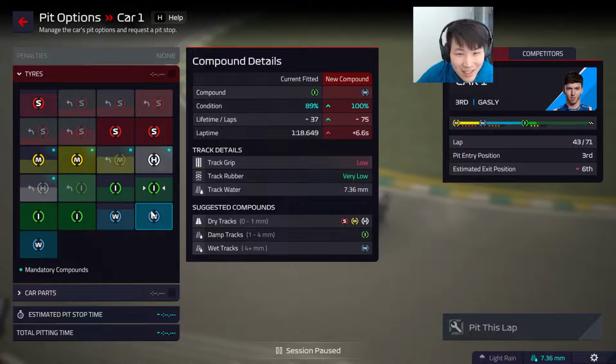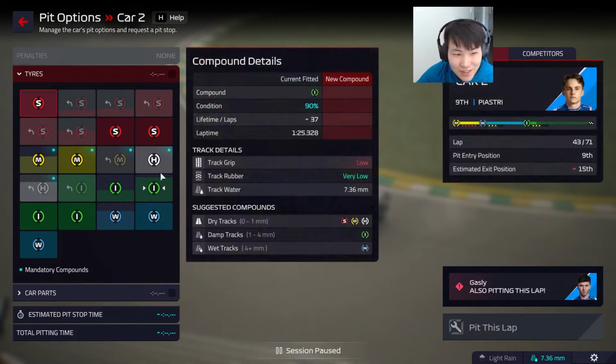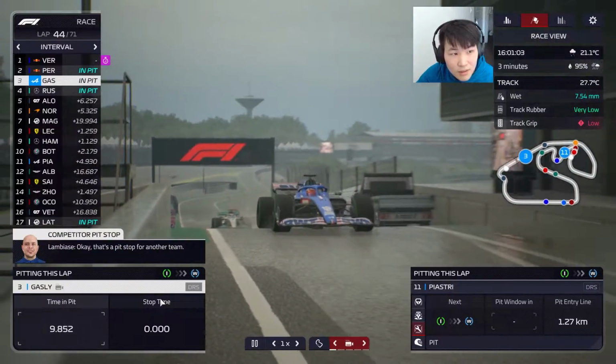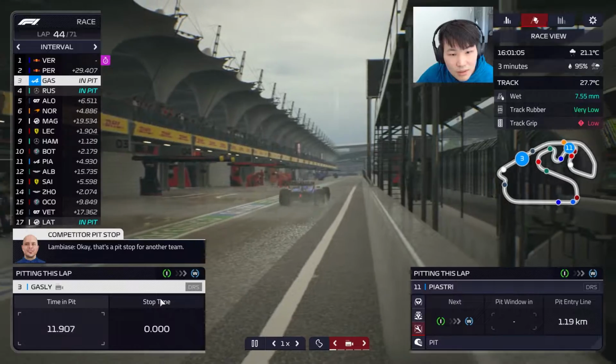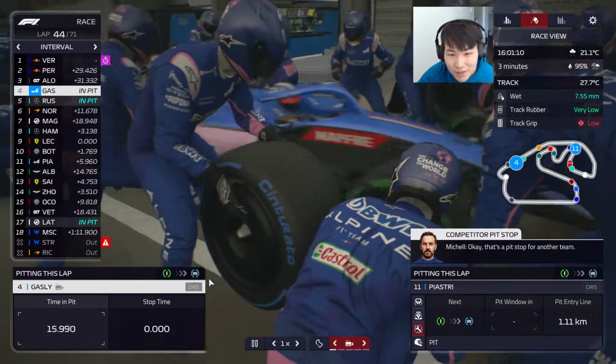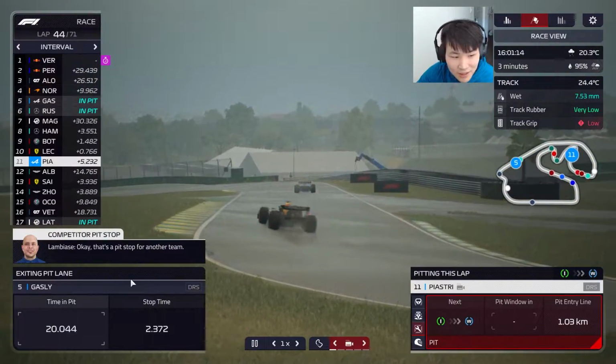We're putting on the wets again. 100% wets. Come in this lap, man. Jeez Louise. Come in, come in, come in. Jesus Christ, I didn't see 7.55 millimeters. I should keep an eye on that.